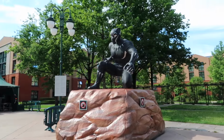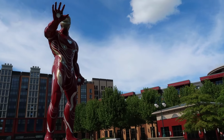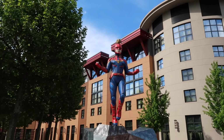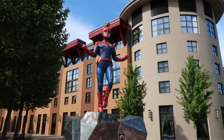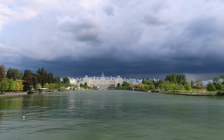After Snow White, we headed out of the park to the Hotel New York Art of Marvel Resort to check out some of the larger-than-life statues of some of our favorite Avengers: Black Panther, Iron Man, and Captain Marvel. Also enjoyed a lovely view of our hotel from across the lake.